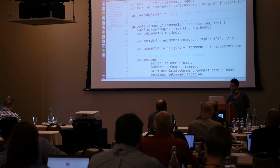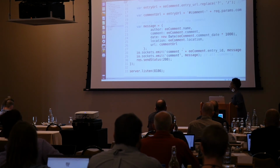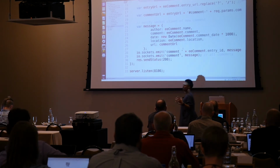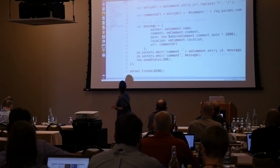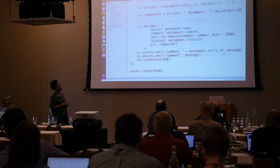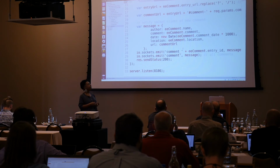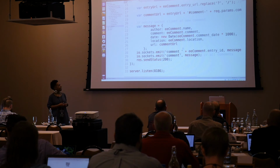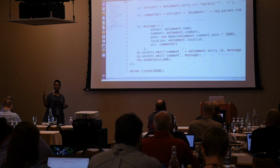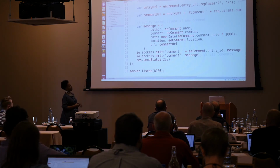So then the next thing I want to do is create the data I want to send. When we talk about WebSockets, we say that we're sending messages. So the message that I want to send is actually this object, just a regular old JavaScript object. It's going to have the author name, the text of the comment, the date in a format that JavaScript wants to work with, the location that someone posted from, because that's important to the existing Expression Engine comment module, and then the URL for the comment.